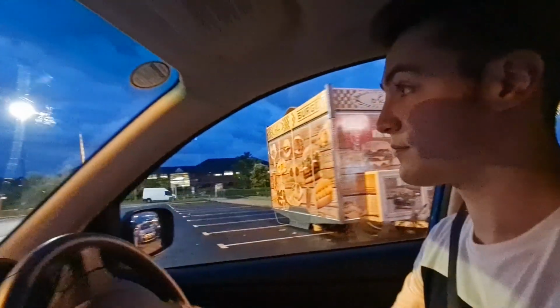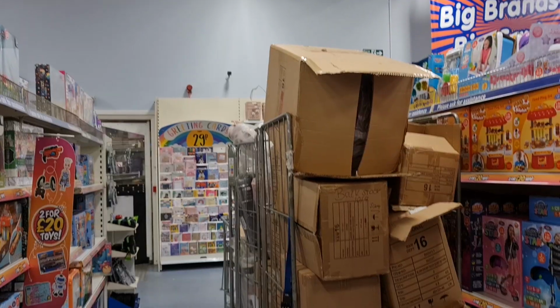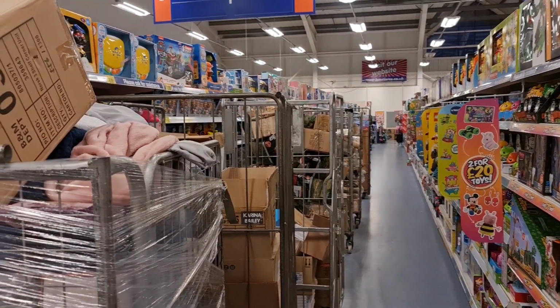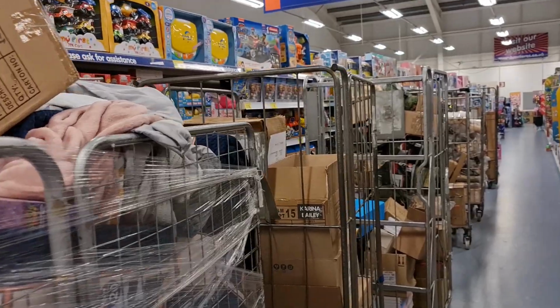So, we've literally just gotten into that last store there, and there was nothing. There was some suspicious looking empty spaces, but no sets. So as you can see in the footage that we got, there was loads of boxes in the toy aisle, which could have been them.